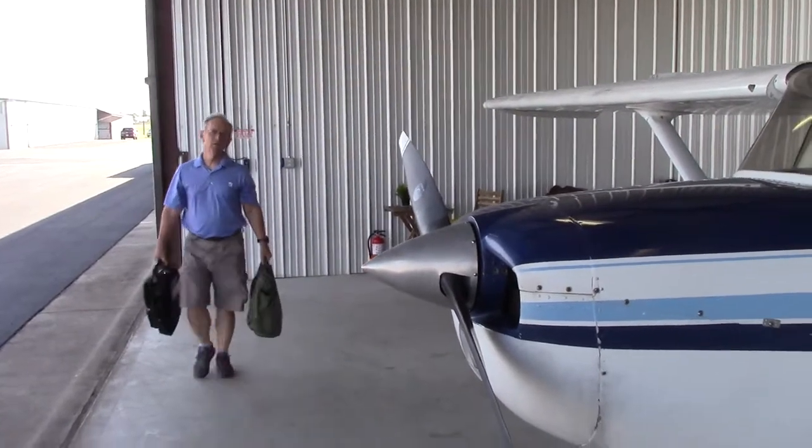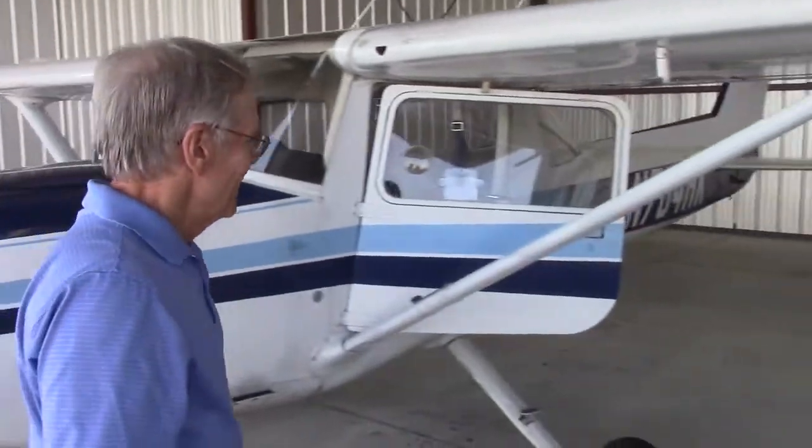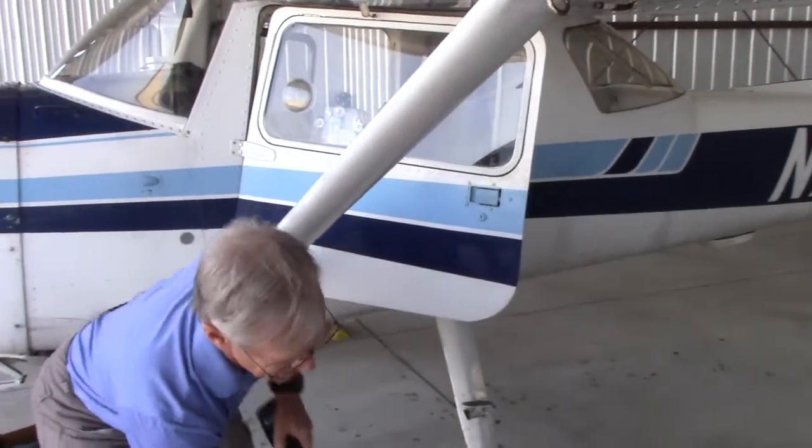So what is the history of this little airplane? How did you fall in love with it? Well, it's the same type I trained on many years ago and soloed in when I was 16. I was in general aviation. I've flown Cessna aircraft, and I like them.